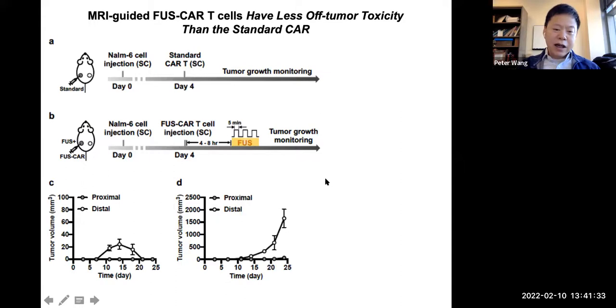Then people start to ask, how will this be better than the standard CAR-T? And we did this experiment. We basically again introduced 2 tumor sites with the same antigen expression, and then we introduced a standard CAR into only one site and monitored the tumor size. And you can see, we call this CAR-T injector site the proximal site, and this the distal site. Sorry, this is the distal site. This tumor CAR-T injector site is the proximal site.